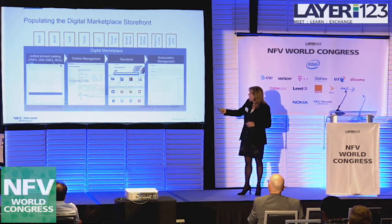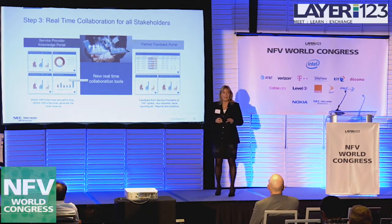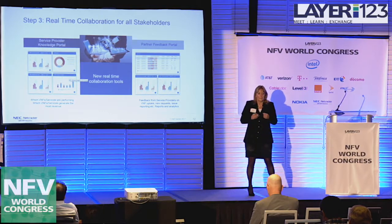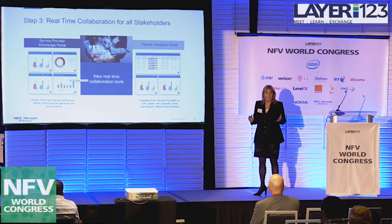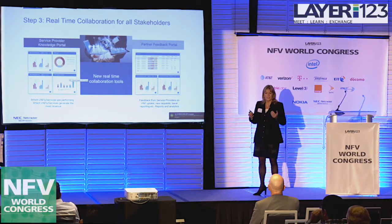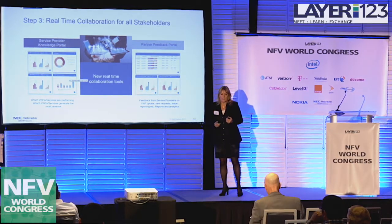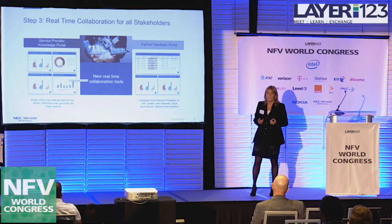So that takes us then to the last part, which was really more the collaboration environment. This is a case where, when you get your service up and running, you want all the stakeholders to have some specific information about their part of the service. On the service provider side, you want to give them more information on how the services are performing.